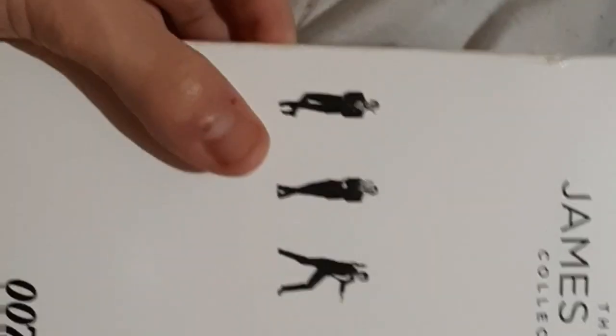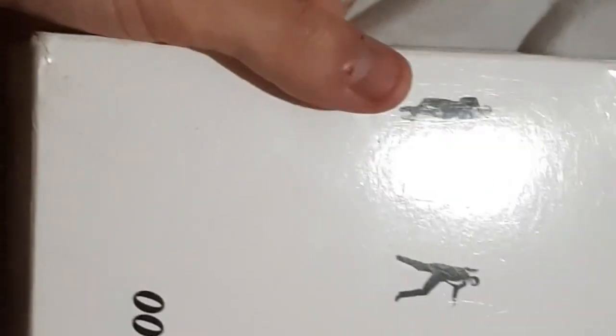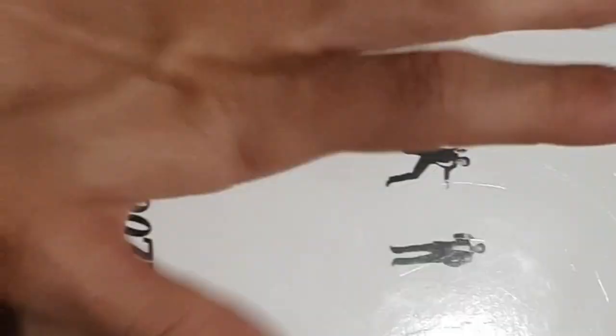So, got the last two bits here. Not that it matters. You guys won't notice the difference, but let's quickly show these last two things off. First up, I got the James Bond collection. I've actually had this multiple times, but I never actually got around to watching through this. I have seen a couple of James Bond movies here and there.